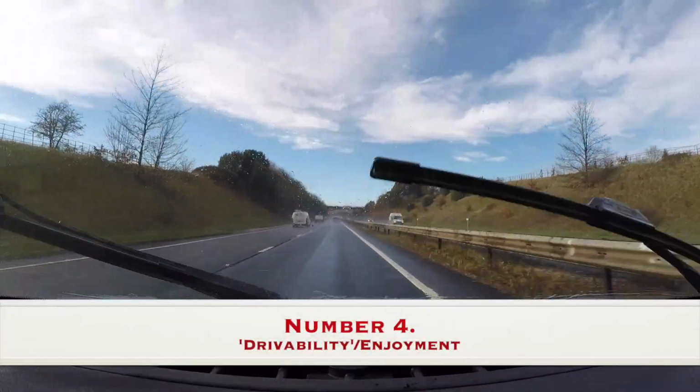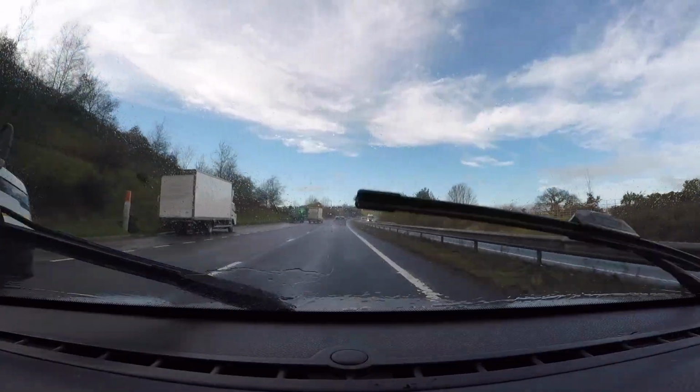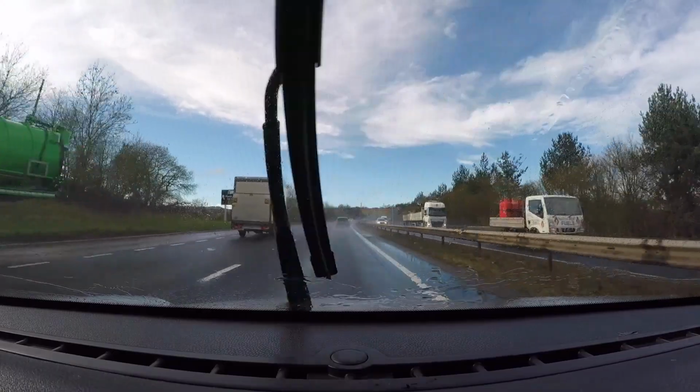Number 4, drivability. Now I know drivability is quite a broad term. I don't intend to make it any more diluted. I've talked about handling, but when I say drivability, I mean the experience behind the wheel. I mean the analog nature of how this car drives.